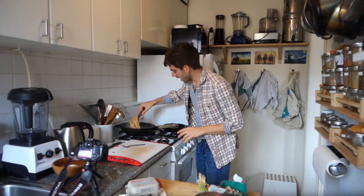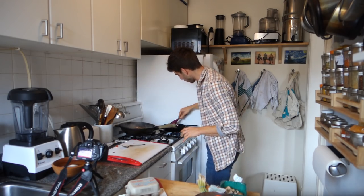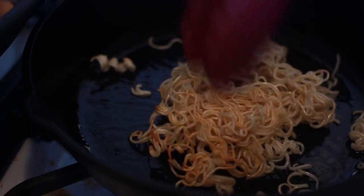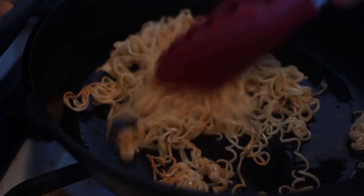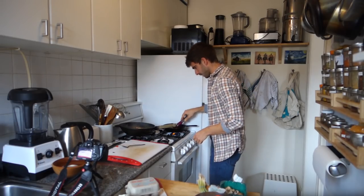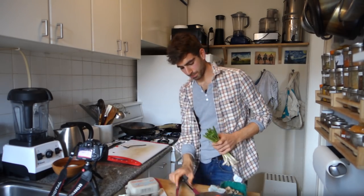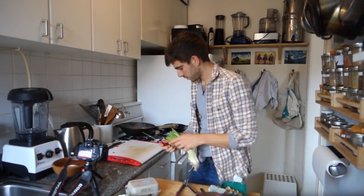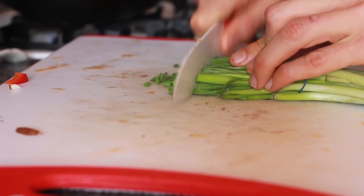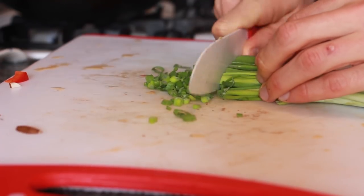It's been about 5 minutes, so that egg should almost be cooked. The noodle dish is looking good, and the noodles are getting super crispy. We'll turn it up a little bit. In the meantime, I'm gonna chop up some scallions. Scallions are awesome when it comes to Asian cooking because they add a fresh flavor. It's like your garnish, like your herb.